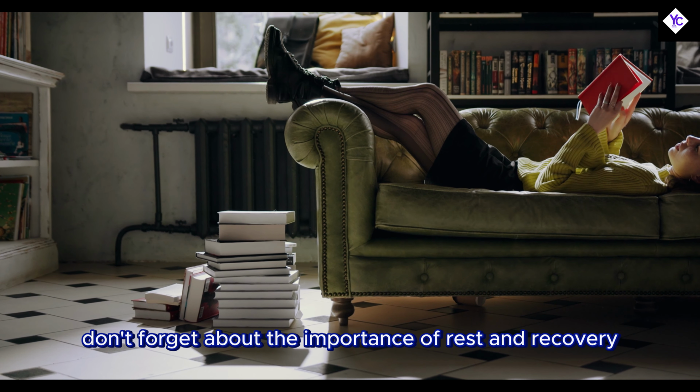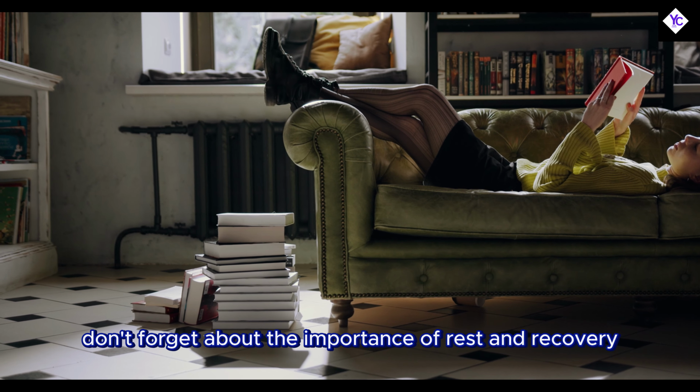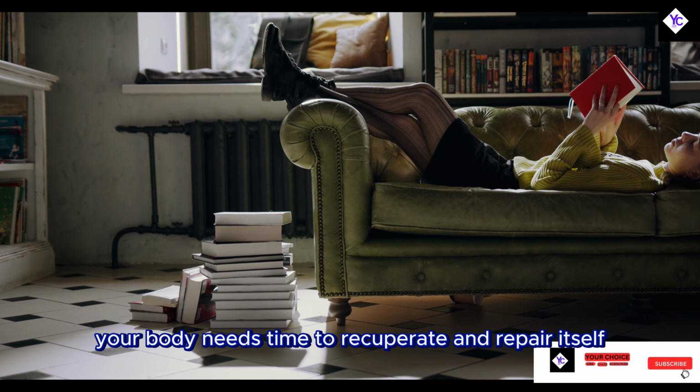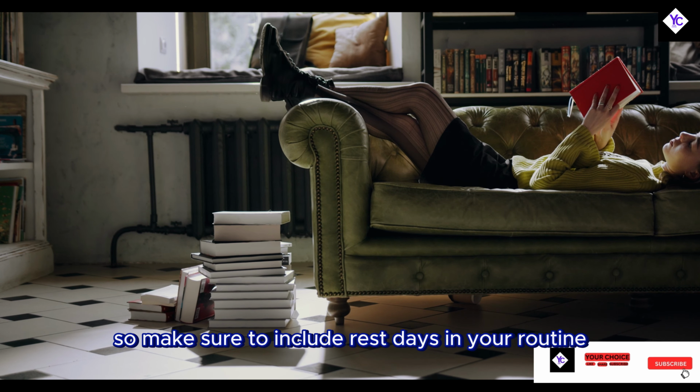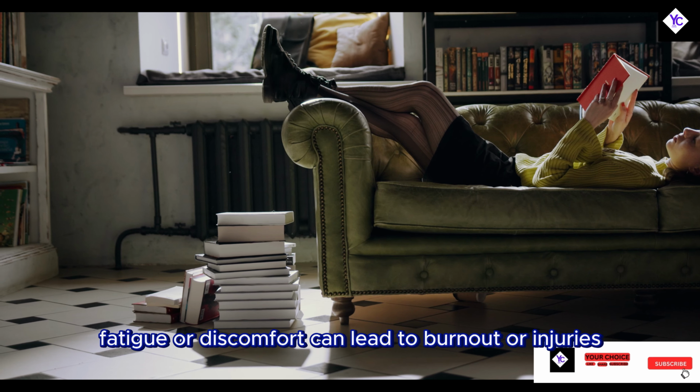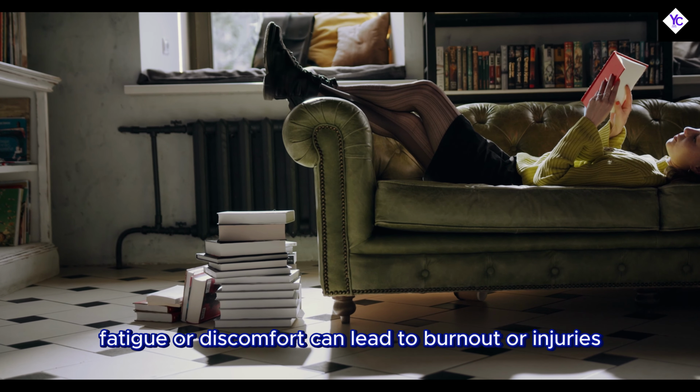Finally, don't forget about the importance of rest and recovery. Your body needs time to recuperate and repair itself. So make sure to include rest days in your routine and listen to your body. Pushing through fatigue or discomfort can lead to burnout or injuries.